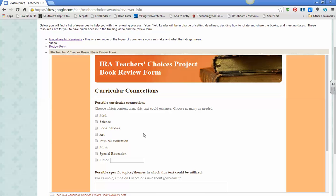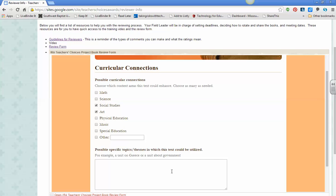It would actually jump to the overall rating. So choose which content areas this text would enhance. You can do as many as you want. I'm going to do social studies and art, just because those two are things that I think would be really promoted with this book, or enhanced maybe with this book.